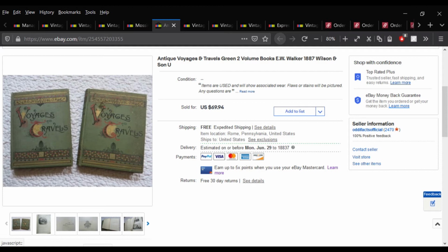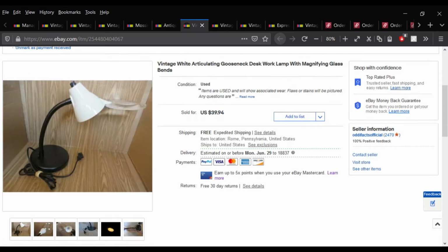This is what I look for when I look for antique or collectible books. I look for these colors. I look for this kind of style of writing. It's pretty desirable. And then obviously the content is important as well when it comes to books. So yeah, $50, best offer accepted.